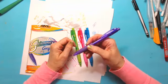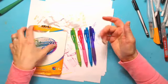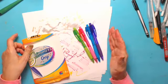How much ink is in that? Is it worth what's inside for what they put on the outside? But hey, we're all about the package. We'll buy this.